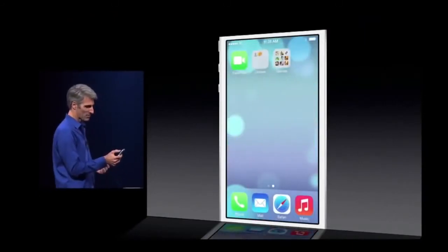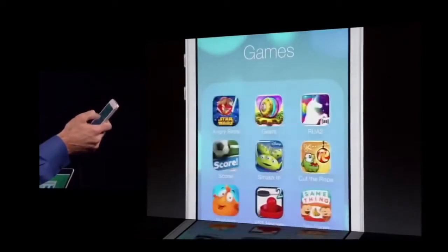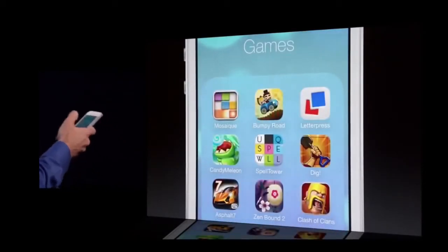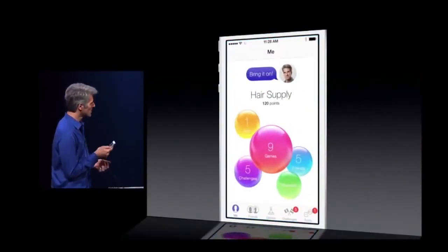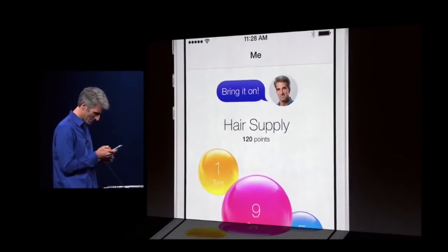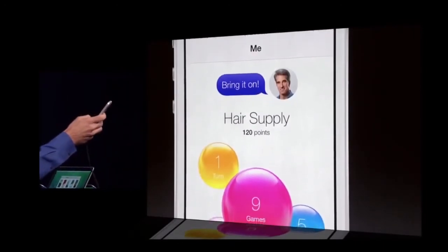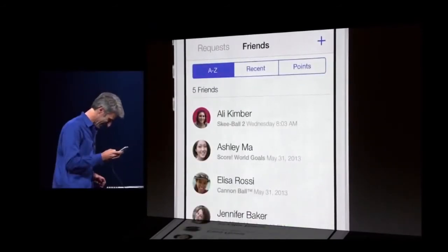Take a look at folders. I'm going to go here into my games folder. I can now have multiple pages, store hundreds of items in my folders. It's awesome. Take a look at Game Center. Some of those good-looking friends.